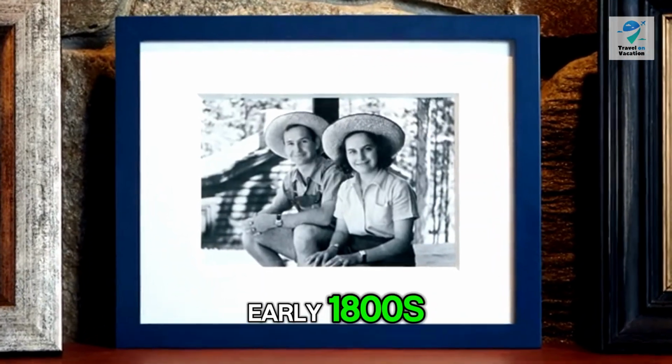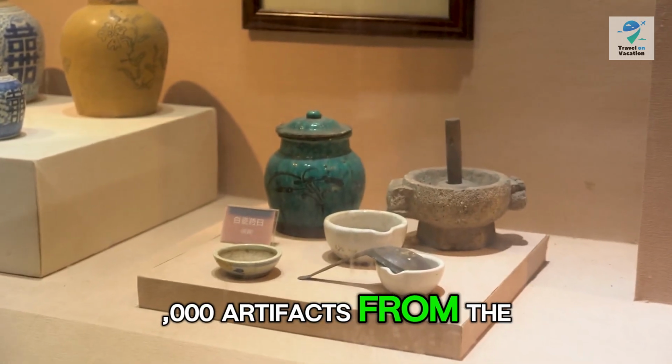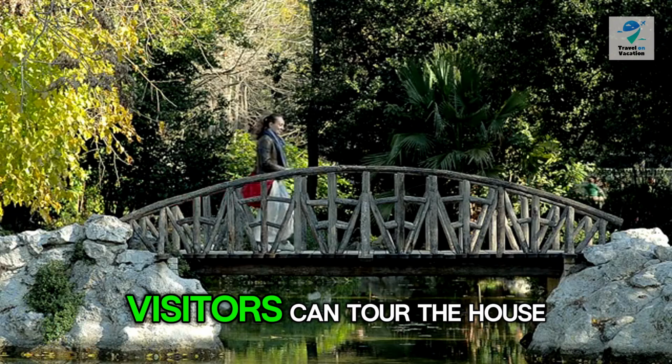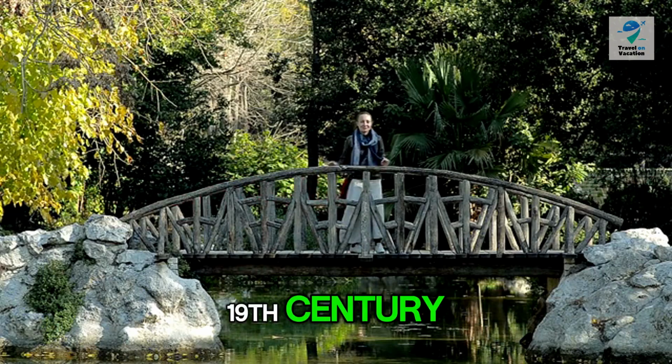In the early 1800s, the museum's collection includes over 35,000 artifacts from the family's time period, as well as period furniture and decorations. Visitors can tour the house and gardens and experience life as it was in the 19th century.